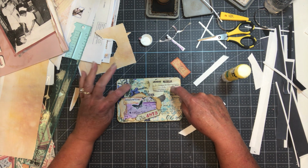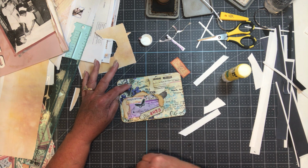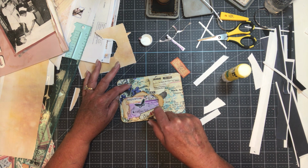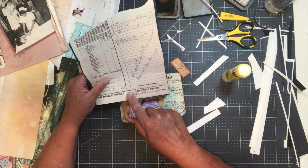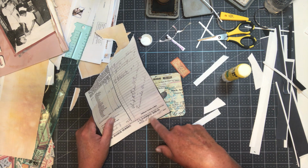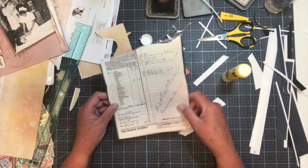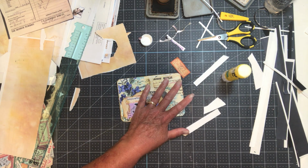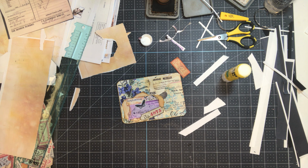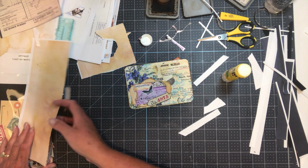So that was free. This is free. This is free. That's free. All I paid for was that. And I could have torn this off and got the same kind of effect, or this, or that. And this was just scrapbook paper. Pretty cool, huh? So you don't need a bunch of money to make a cool card.